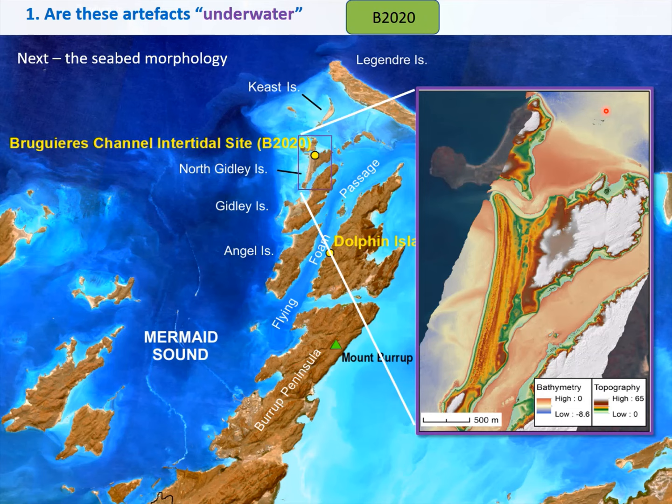The thing I would most like to draw your attention to is that just to the east is an enormous body of mobile sand, unvegetated, and just to the west is more mobile, unvegetated sand as well. So there is ample ability for the processes around here to mobilize sand, okay?